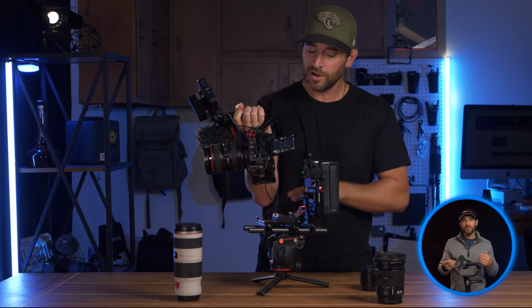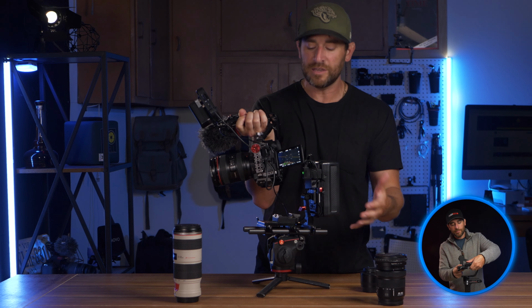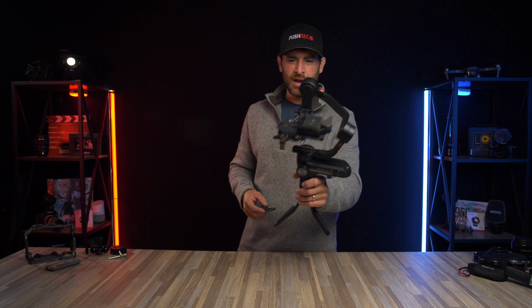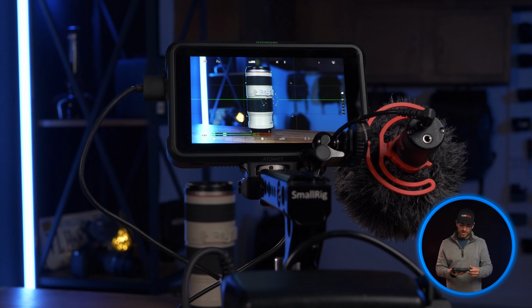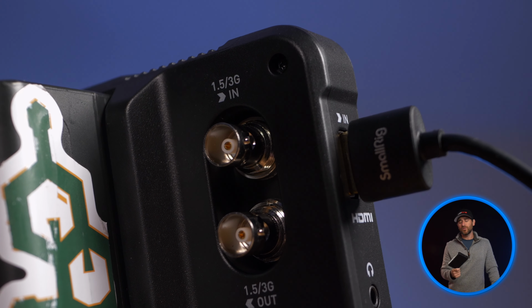And whether it be for my V-mount setup, a little bit beefier, it really just allows me to quickly go from tripod to gimbal, back to tripod, but I found these to be old faithful. So item number 8, there you go, Manfrotto quick release plates.